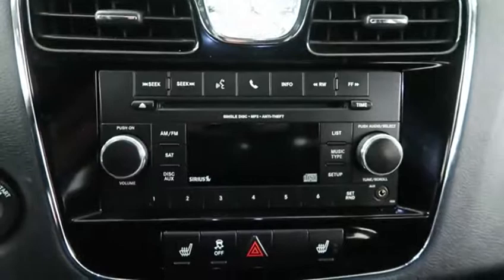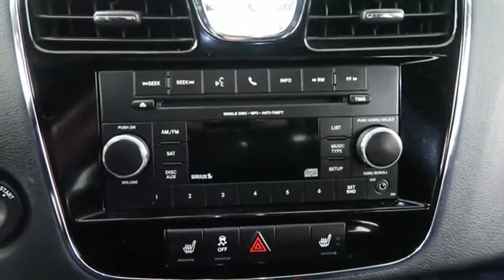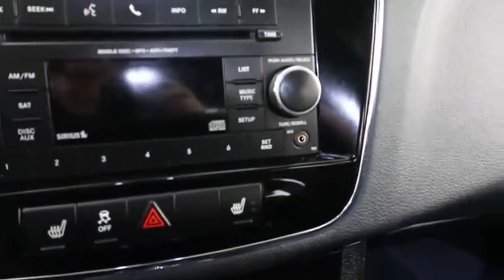Stepping inside, to the left of the steering wheel, you have audio controls, and then over on the right-hand side, you have your cruise control. On the driver's side visor, there are HomeLink garage door opener buttons. And then coming down to the center, there is a CD player along with an AM/FM radio. You do have capabilities for Sirius satellite radio, and there's also an auxiliary port.